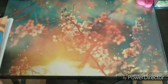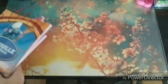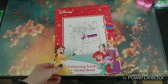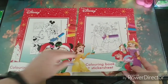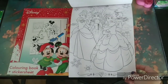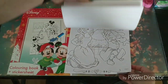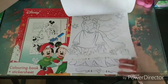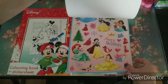I have a few others from that same shop. I will grab them. And these are themed ones. These were sold around Christmas time. And yeah, it's obvious Disney princesses with Christmas decorations or wintry sceneries. This paper is super thin, but for markers maybe it will be doable.